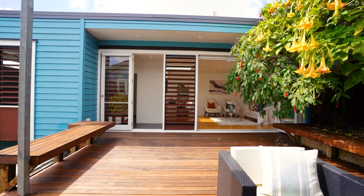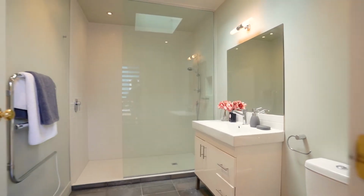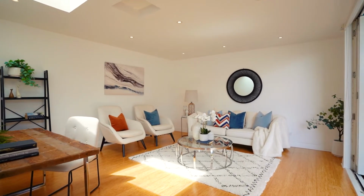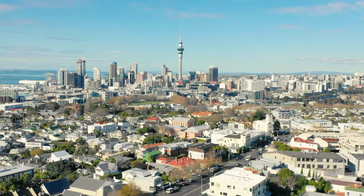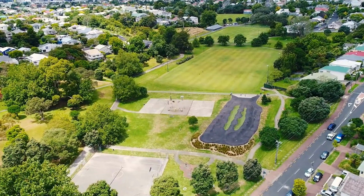The property has the bonus of a separate freestanding unit with its own bedroom, bathroom and sunny open plan lounge. The perfect space for a home office, a teenager or guests to stay over. A sought after location, this house is minutes away from the CBD and a short stroll to stylish cafes, shops, amazing eateries and Grey Lynn Park.